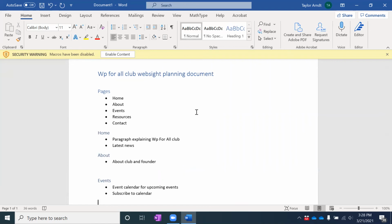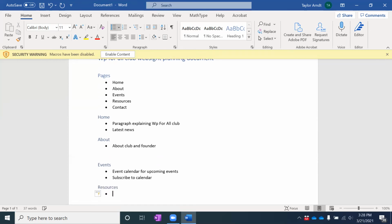All right, and then I want to have resources. So this will be resources that are talked about in each of the meetups that we have, the WP for all. So I'll just say resources, heading, collection. Like I said, this is just kind of a mind map of what we're going to say, and then it's just that.